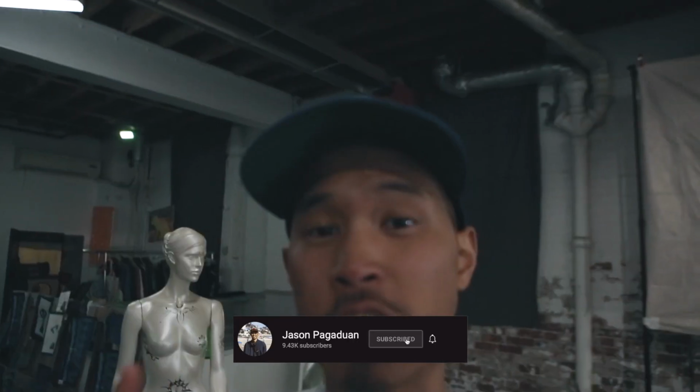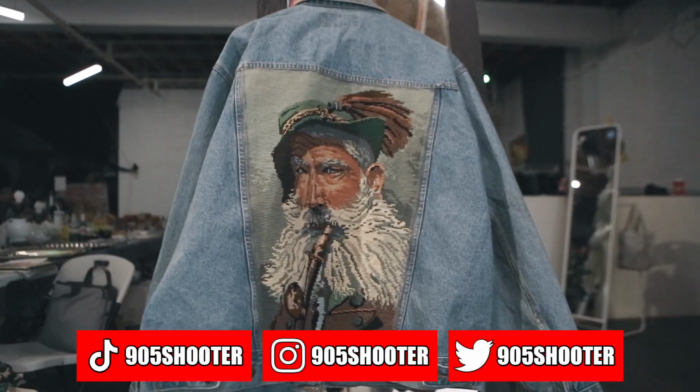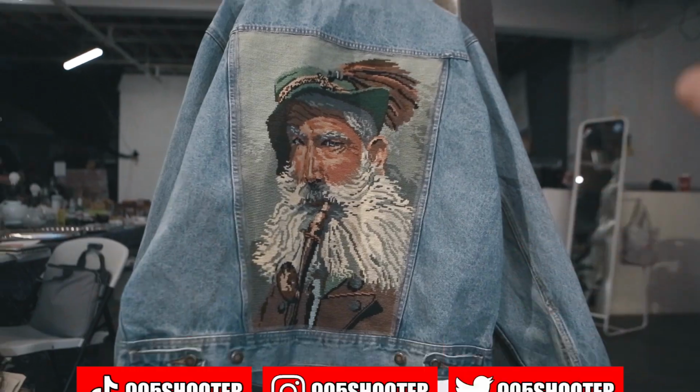I just talked to Bex outside. I actually bought one of her denim jackets. Old man smoking. It's a Wrangler denim jacket, and that's a really cool jacket. I'm definitely going to be wearing it a lot. One of my favorite jackets I own.